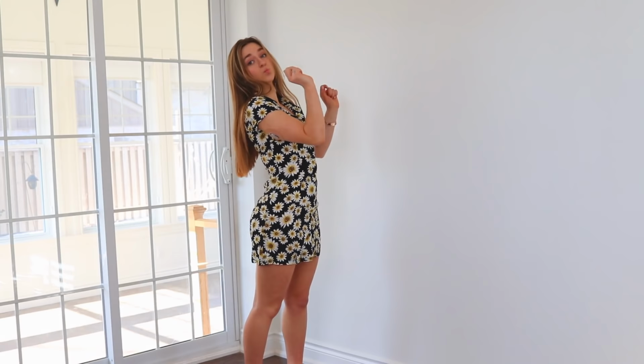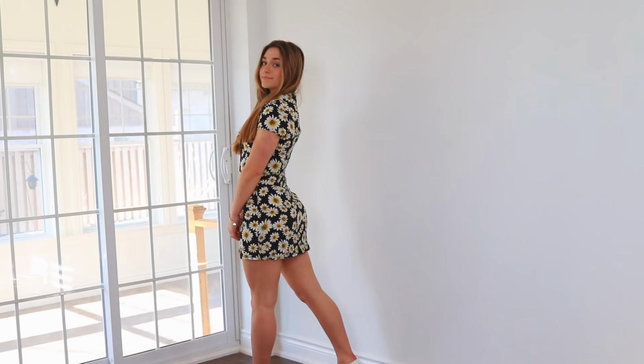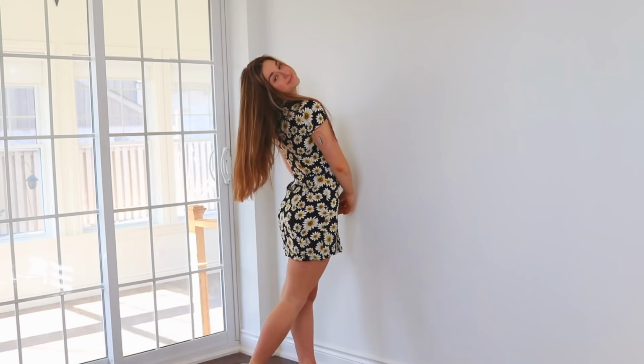It has a cute little collar at the top, and it's also a short sleeve dress, which I actually really prefer over tank top dresses for some reason. I love wearing dresses on hot days, because first of all, you don't have to pick an outfit. Second, whoa, that is a loud car. Second of all, it's super airy and breezy, and I know that I won't get sweaty in this.